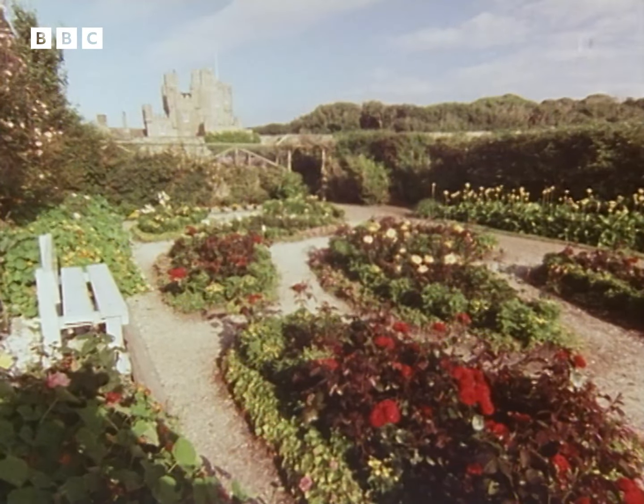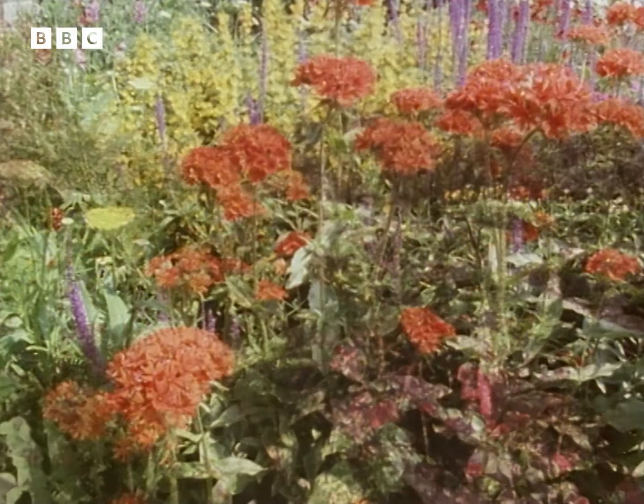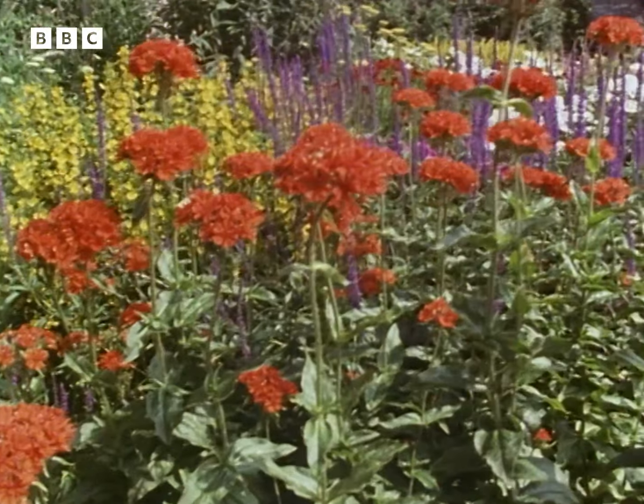It's now 30 years since the start of the garden's restoration, and for the royal family's most accomplished gardener, this plot will always be special.